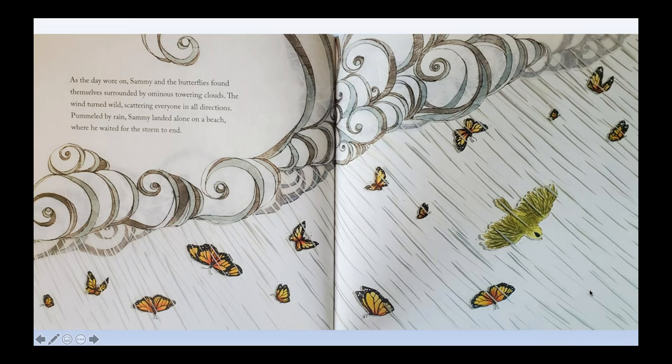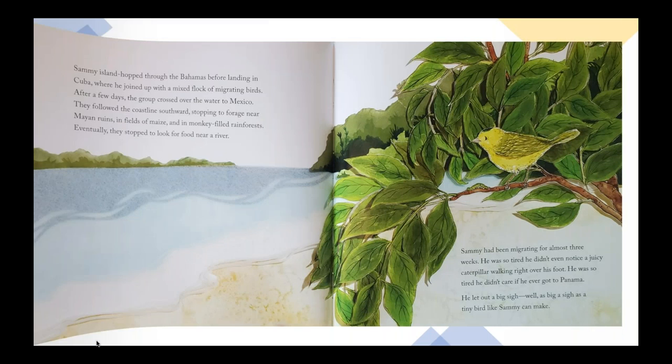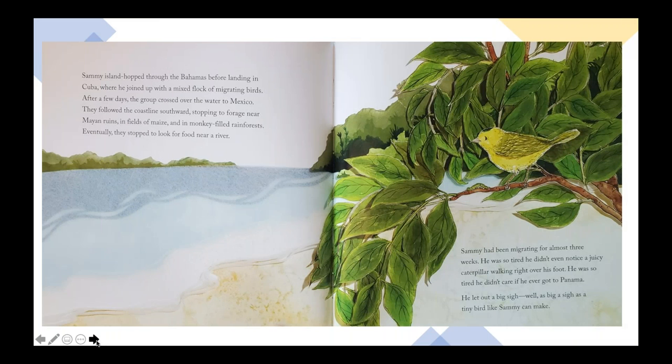As the day wore on, Sammy and the butterflies found themselves surrounded by ominous towering clouds. The wind turned wild, scattering everyone in all directions. Pummeled by rain, Sammy landed alone on a beach where he waited for the storm to end. Sammy island hopped through the Bahamas before landing in Cuba, where he joined up with a mixed flock of migrating birds. After a few days, the group crossed over the water to Mexico.